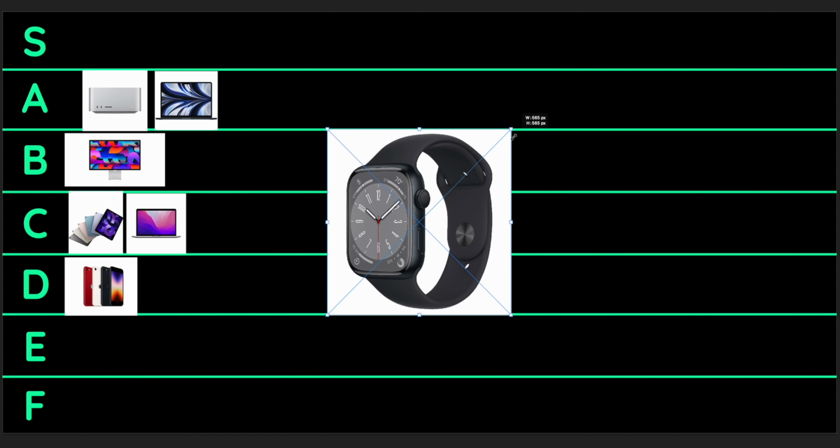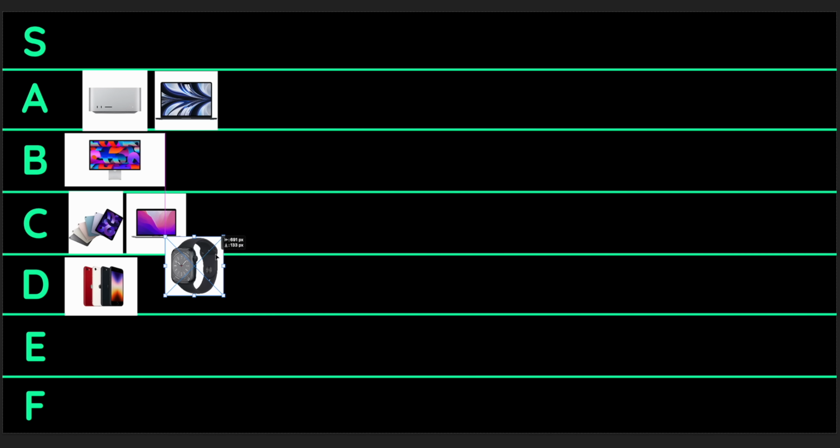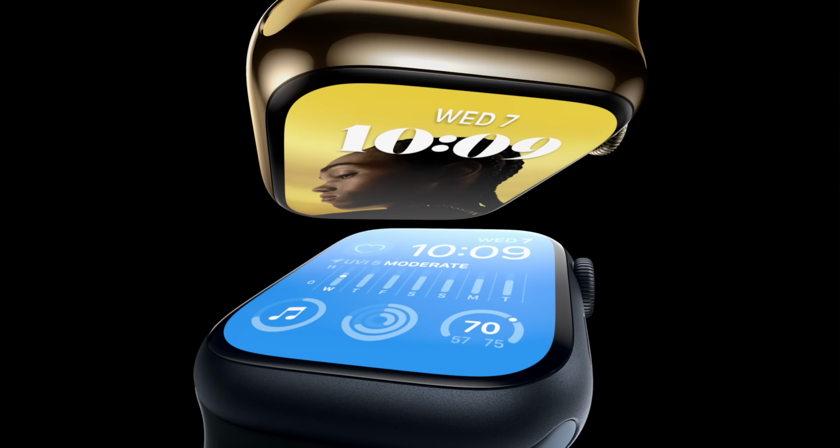Here's my take on it. I think that this Apple Watch is a complete dud, right? It's barely an update. But that being said, the Series 7 was a pretty darn good Apple Watch. So this doesn't actually make it any worse, and it's not any more expensive, so I think that's a C-tier product. Introducing the new Apple Watch Series 8.